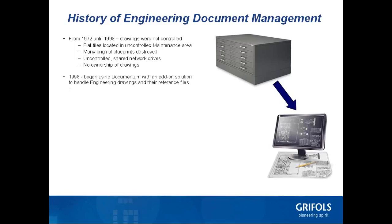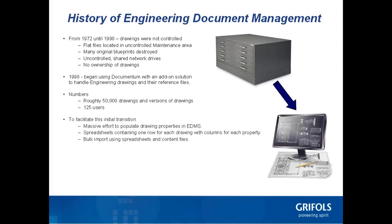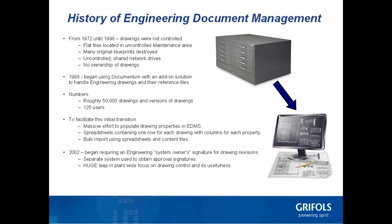During that time, we brought in roughly 50,000 drawings, including previous versions, and we had about 125 users. Initially, it took a massive effort to populate all the data, the metadata, and the properties, and all that stuff that document management requires, like file names, titles, associated equipment, etc. We used spreadsheets and a bulk import to accomplish that.